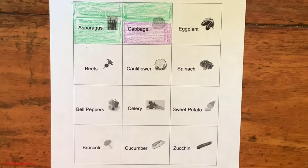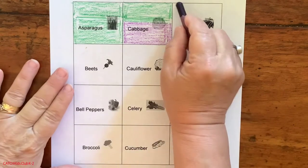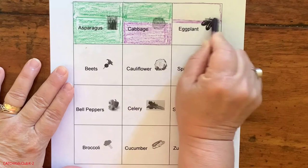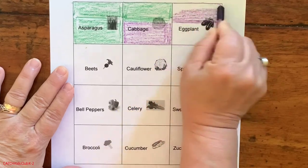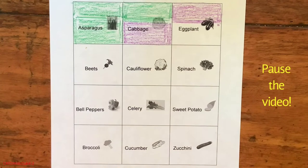Time to color in our eggplant. Now, eggplant is purple on the outside and white in the middle. And you can eat the purple part. So, color in part of the box purple and leave the other part white. Pause the video and color in your eggplant.